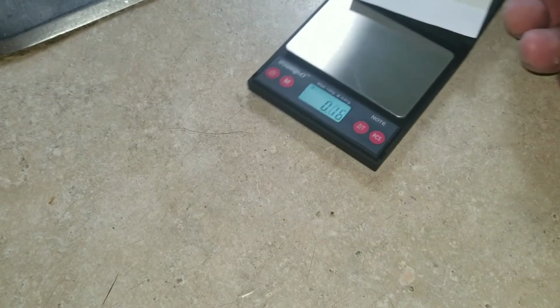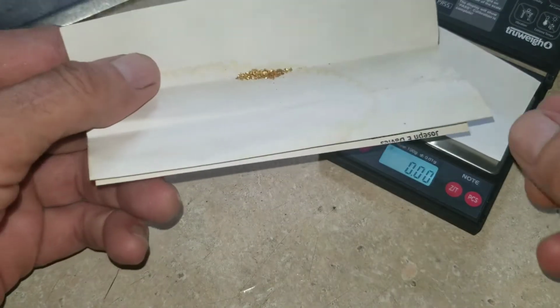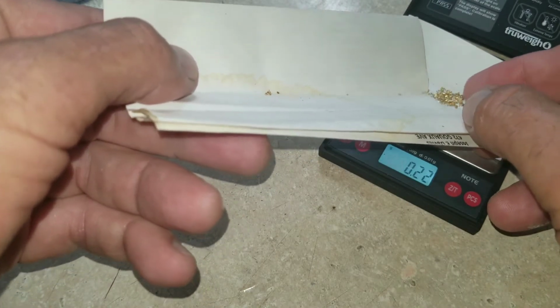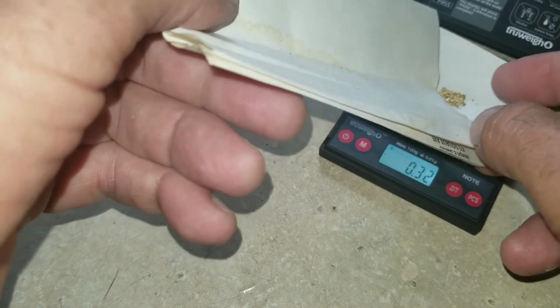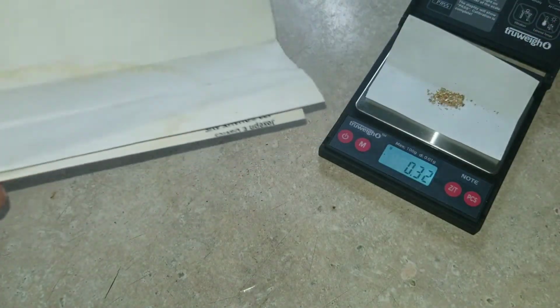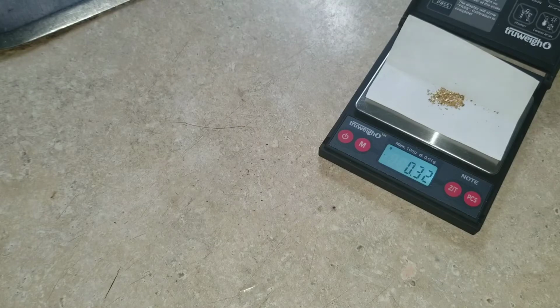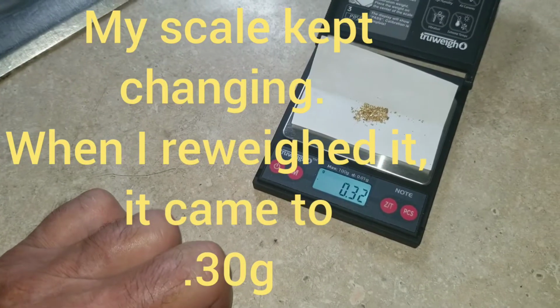See what we got here. Put our paper on. 26 is what it always weighs. We'll zero that out. Trickle our gold on there. Look, I mean, that is some fine, tiny, but it is really some shiny gold. Very pretty. It's not quite this. All right, so 1.32. That's well within our range of our guarantee.